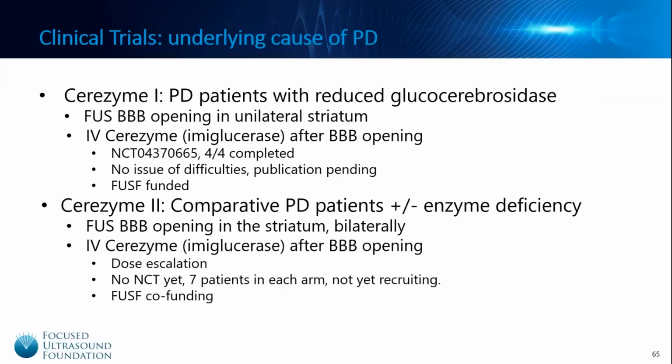And the other group was looking at a little bit of a different group of patients with Parkinson's disease who also had a reduced production of this glucocerebrosidase, which is a metabolic enzyme in the brain. And they were trying to open the striatum on one side, and they tried to do it in patients who did not have this enzyme, and they gave this IV Cerezyme, which is basically a replacement enzyme, to see how it would impact these patients. They didn't have any problems. Again, only 4 patients were done, and it hasn't been published yet. But we do know that they felt it was so good that they've already gone forward with starting the second study, where they're doing both sides of the brain, and they're increasing their dosing. So we're waiting for this to get published.